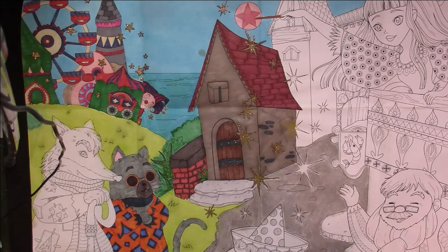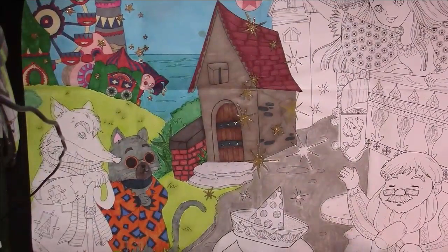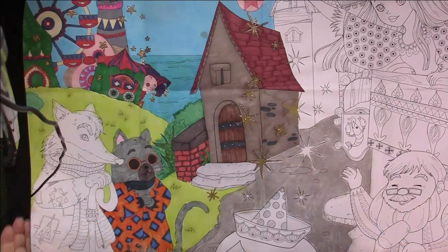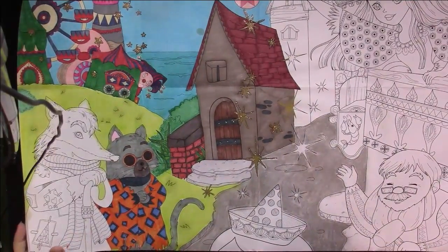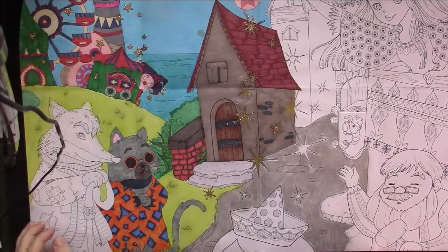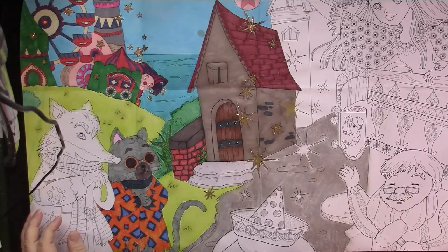And it is the time of month that colorists are all joining together and showing our finished pages. This is my favorite time for watching videos, and today I am going to show you my completed pictures. So let's get right to it.